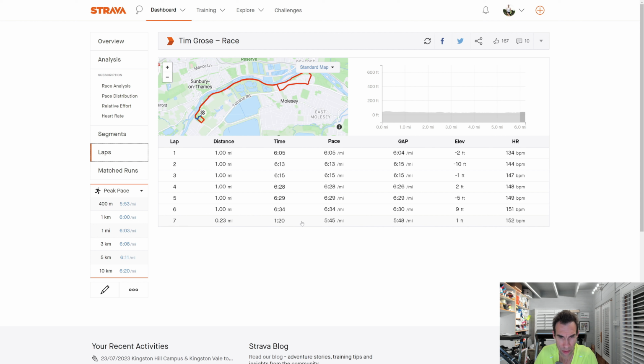You saw in the little clip there, I was leading a group of 4 people. I managed to hold them all off. It's quite a good home straight finish, so always pleased to do that.